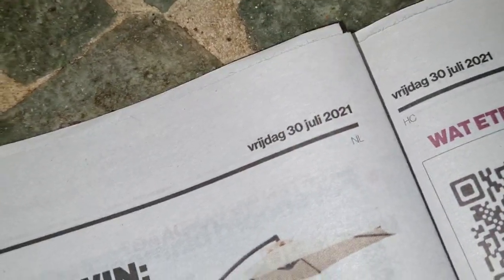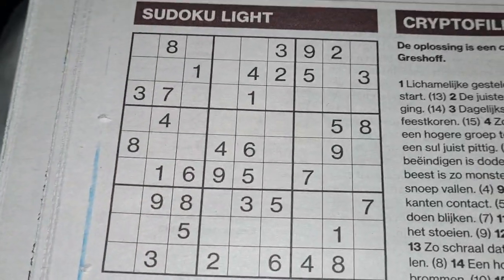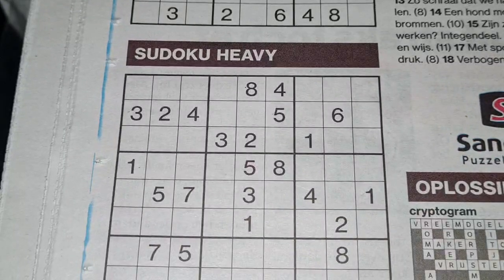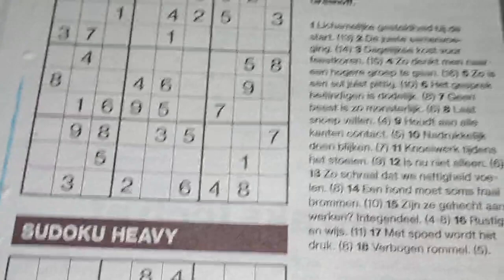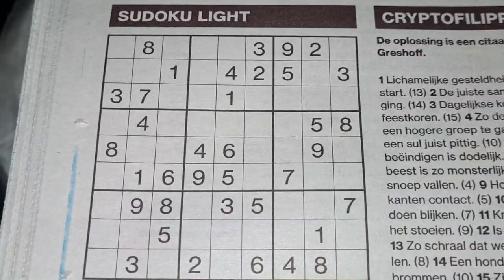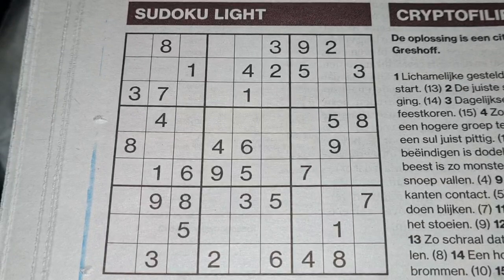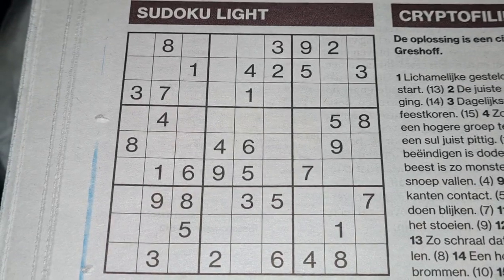We have here in this daily newspaper two regular Sudokus, a Sudoku Light and a Sudoku Heavy, and in this newspaper there's also an additional one with extra Sudokus. I believe there are 6 extra puzzles or Sudokus, but first we will solve these two regular Sudokus.